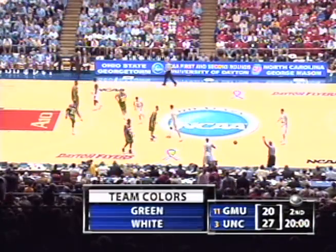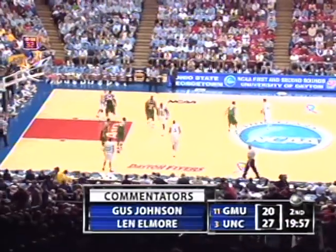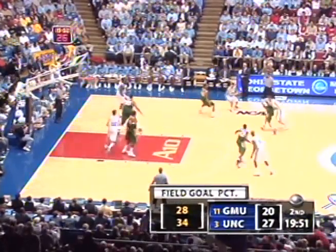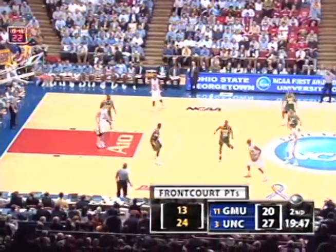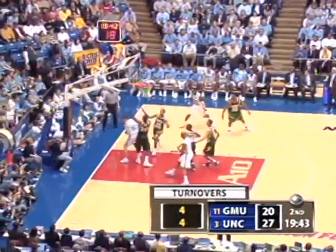Carolina has the ball to start the second half, up by 7. Bobby Frazier in the backcourt. Terry, Wes Miller, Noel, and Tyler Hansbrough. George Mason, we talked about the 2-3 zone they played in the first half, come out here in man-to-man, extended man-to-man trapping. And at the beginning of the telecast, we talked about the team that extends and can force some turnovers can win this ball game.